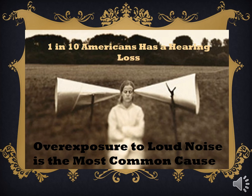Frequent ear infections, some medical diseases, some medications. As we get older, we lose our sense of hearing. Head trauma. And there are some chemicals that are ototoxic and can cause us to have a hearing loss. But the most common cause is overexposure to loud noise, and that's the one thing we can do something about. We can protect ourselves.